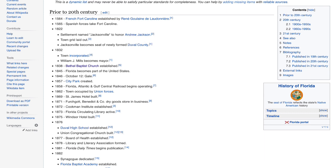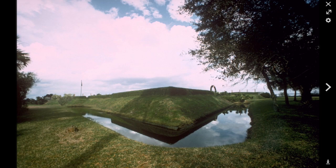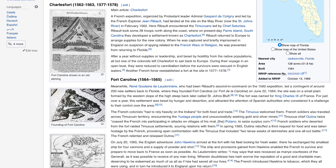So let's take a look at the history because I want to know what the first thing was. 1564, French Fort Caroline established by that guy. Spanish forces take Fort Caroline. I'm like, okay, Fort Caroline, let's take a look. I'm interested. I start to see this little triangle over here. On the right? And that's the first thing they built, a fort. I mean, that makes sense, right? It makes a lot of sense. The first thing you want to do is build a fort. But that's probably covered. That grass is covering whatever is underneath. That's probably brick or something underneath. I started getting interested, and then oh my god, I saw these photos. Look at that triangle in the middle of the water.